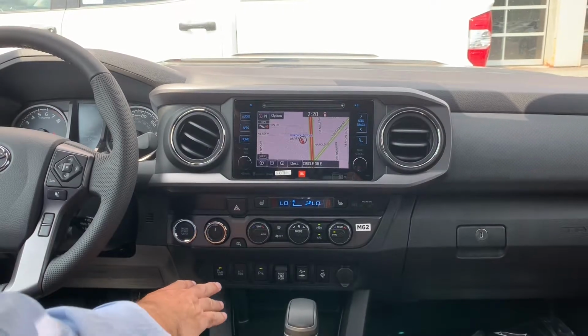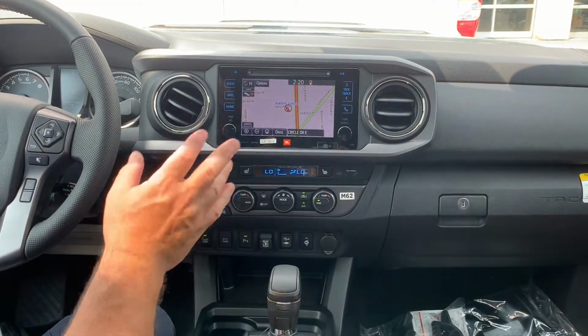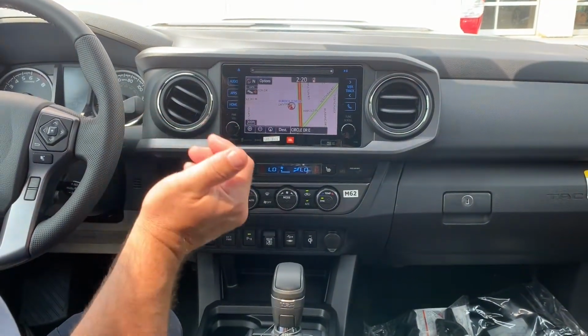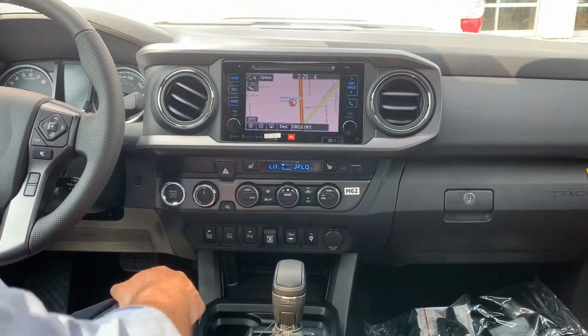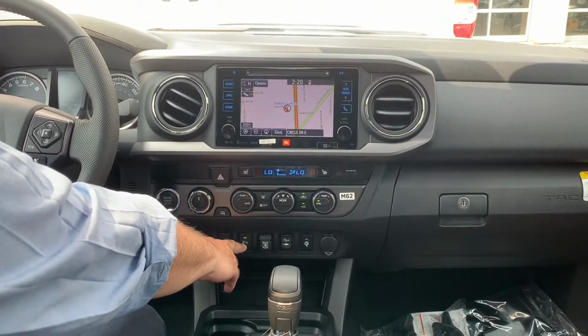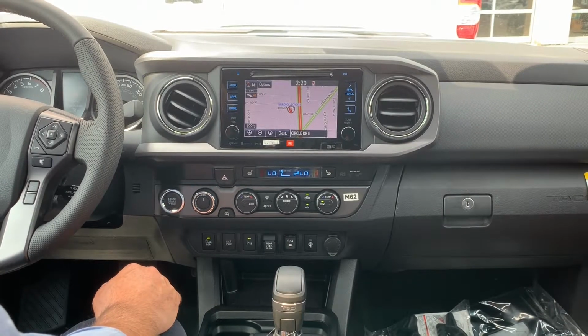Some other safety features down here along the bottom. We've got blind spot monitors, so you've got mirrors that will have little lights on them that will warn you if somebody is driving in your blind spot. And also you've got the ability to have sonar check to see if you're getting close to anything behind you. So you do have the parking assist along those lines.